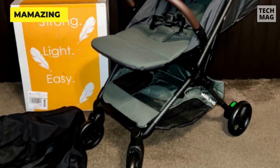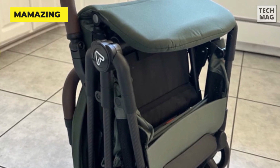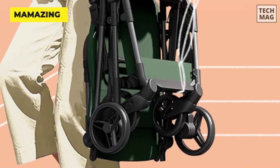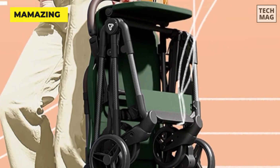Oh, and parents will absolutely love the under-seat storage basket. It's surprisingly spacious for such a lightweight stroller. Diapers, toys, snacks, everything fits. And finally, the sleek, modern design. It looks great no matter where you're headed.